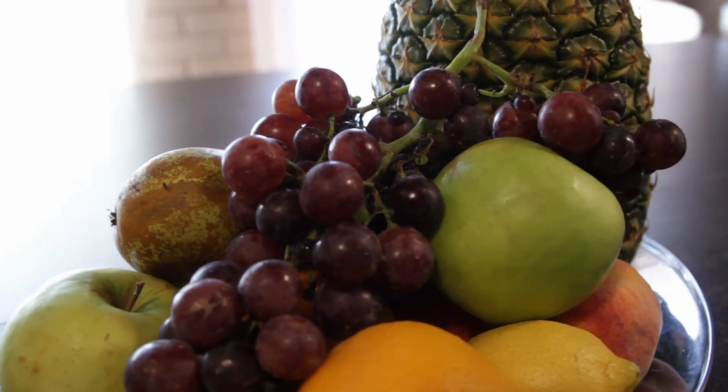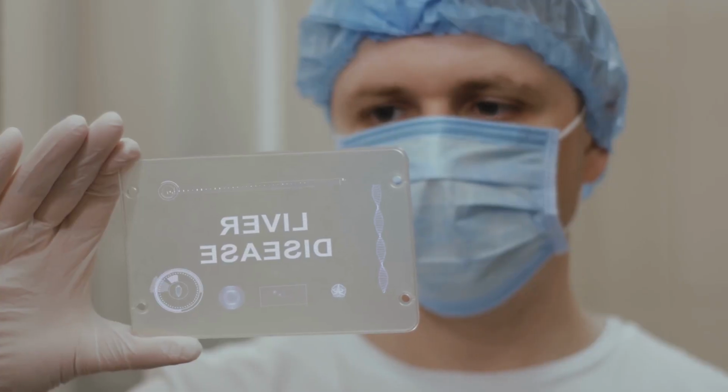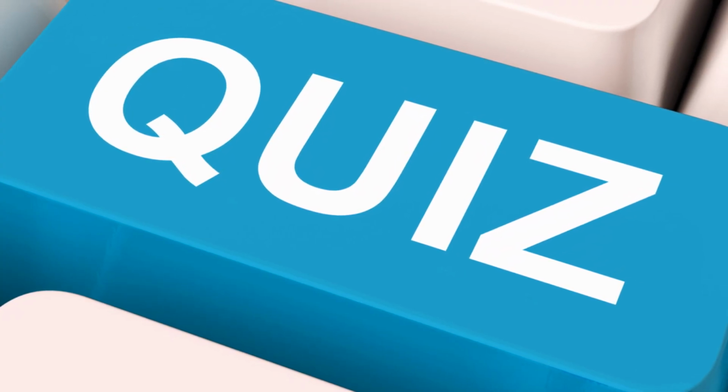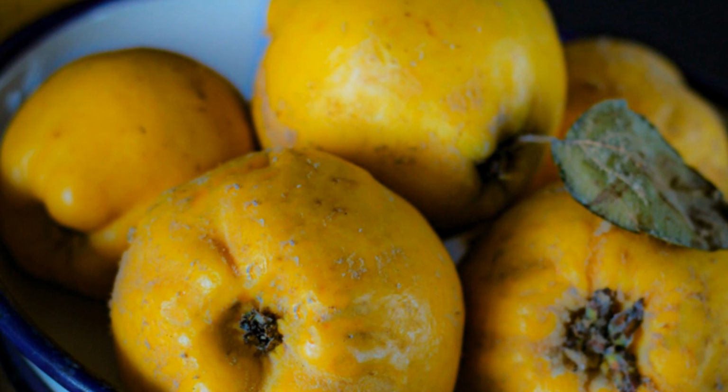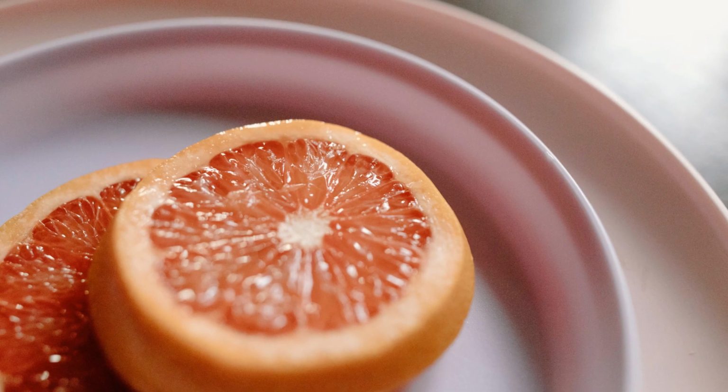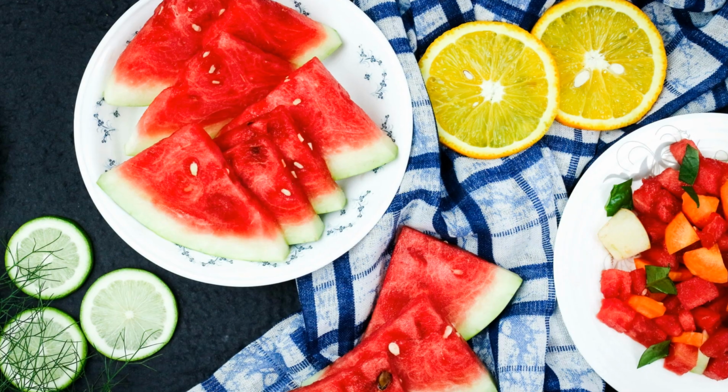Fruits are full of vitamins and antioxidants, but some have specific compounds that are particularly beneficial for the liver. Let's see if you know which one we're talking about. Here is your question. What fruit contains antioxidants that may protect the liver? The options are A, grapefruit, B, banana, or C, watermelon. You have 1 minute to decide.